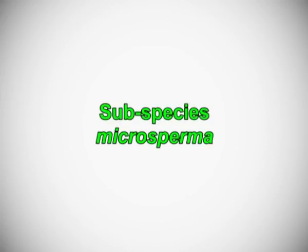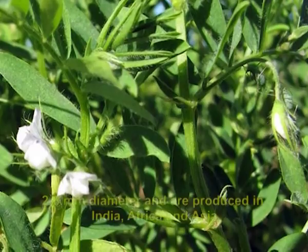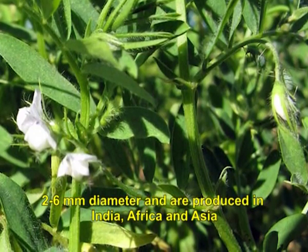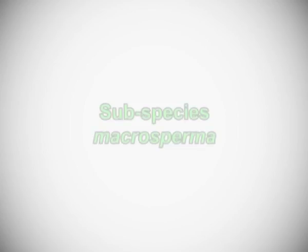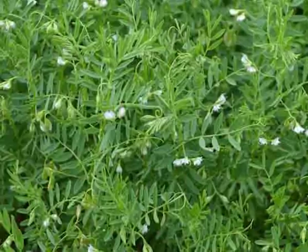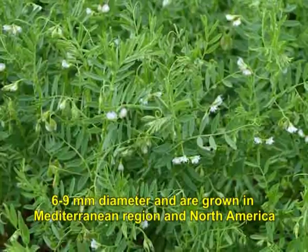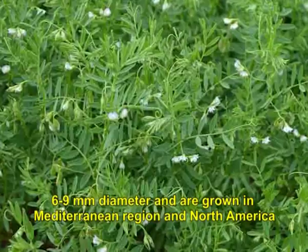1. Subspecies Microsperma. They have small seeds of 2 to 6 mm in diameter and are produced in India, Africa and Asia. Pods are compact and small. 2. Subspecies Macrosperma. They have large seeds of 6 to 9 mm in diameter and are grown in the Mediterranean region and North America. Mostly pods are flat and large.